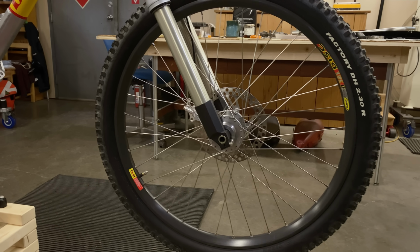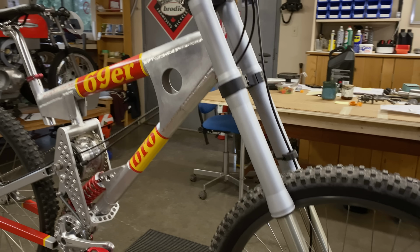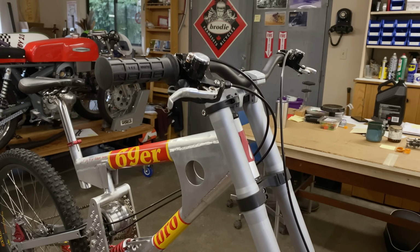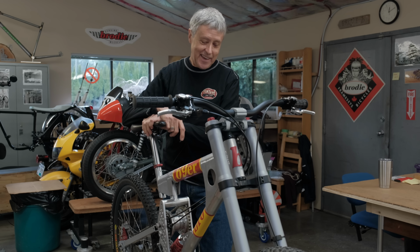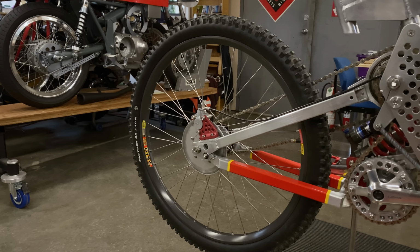I also want to thank the forks from my friend Steve Mitchell. He's the one who was also looking for the 69er. He's a great guy. And I think what we'll do now is to look at the bike and just see how this mechanism works.